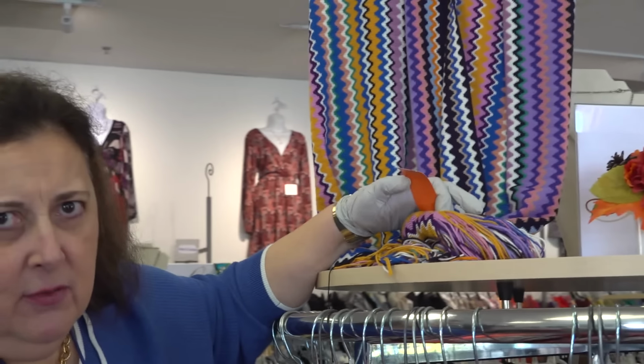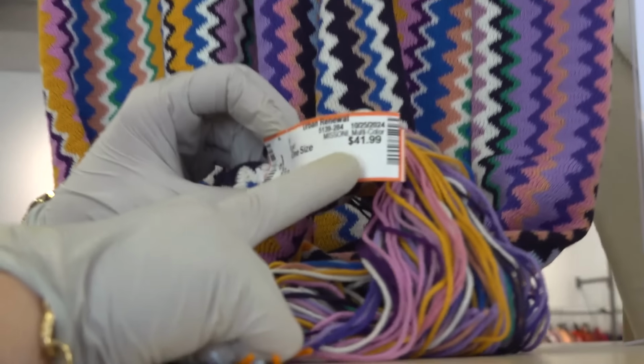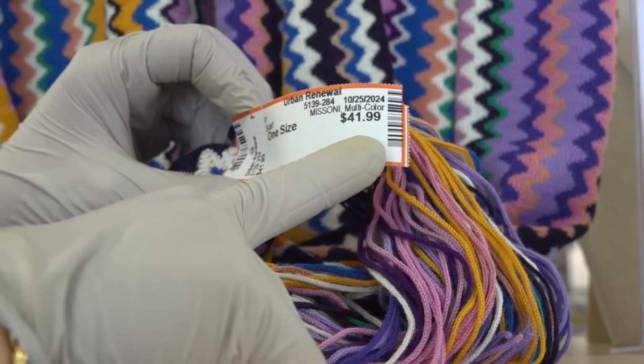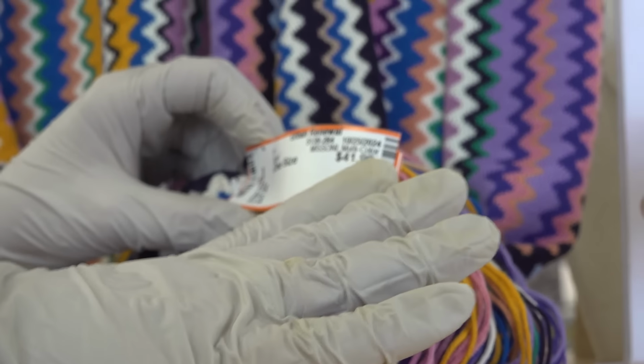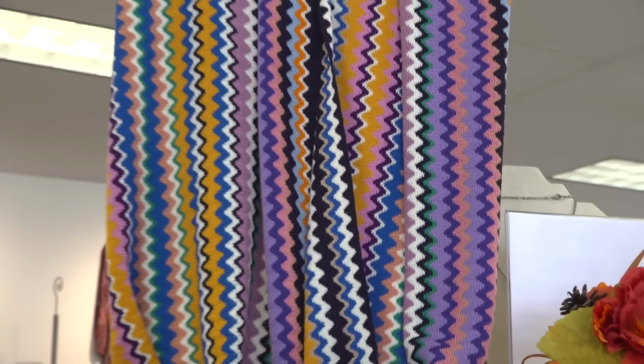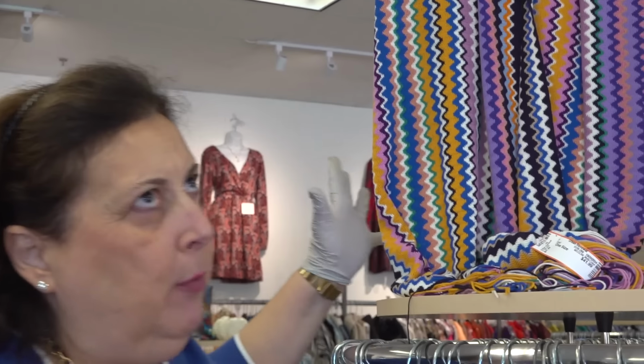They recognize it, of course, as Missoni, well-known designer. So the price is very low because there are no tags. So people are questioning, is it really Missoni and all this? If you know what you're talking about, you know that it is Missoni. $41.99, value on that scarf, about $200. So that's a great bargain.